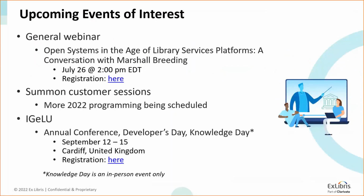I also want to shine a light on some upcoming events that we have that might be of interest to you. We have a general webinar coming up on July 26th at 2 p.m. Eastern, which is called Open Systems in the Age of Library Services Platform. It's a conversation with Marshall Breeding. Hopefully you can make that. Registration, we'll make sure that the links are available for you to register for that so you can take advantage.